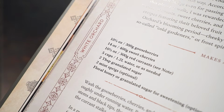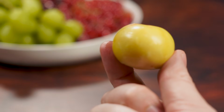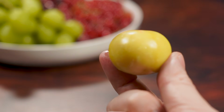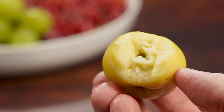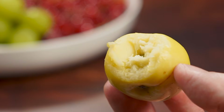Now the cookbook calls for some gooseberries, but it's out of season here, but I did find these Indian gooseberries instead. Looks a lot different than Western gooseberries, and upon tasting one, tastes very different too. Unlike Western gooseberries, these have a pretty bitter taste, and I'm not a big fan of bitter drinks, so you know what? I'm not going to be using this.